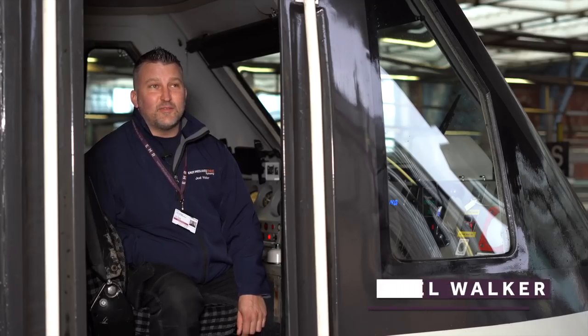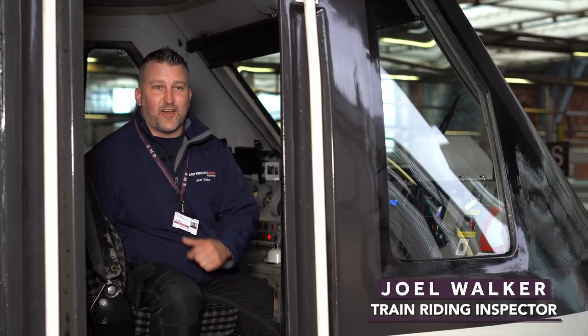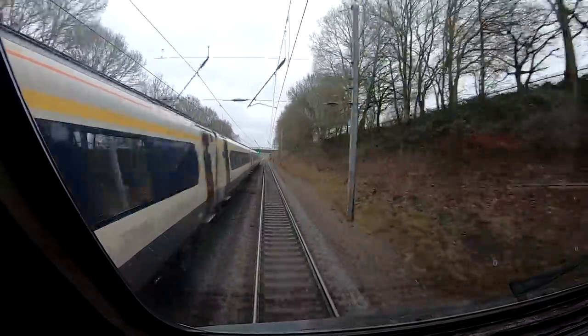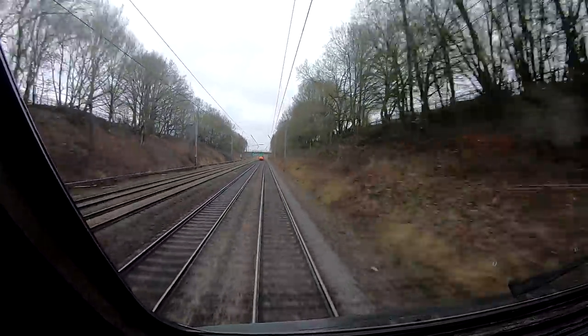I think the first memory was sitting in the back here, travelling along at 125 mile an hour, thinking, this is going to go wrong. It feels weird. It's ever such a weird sensation to be going the wrong way.